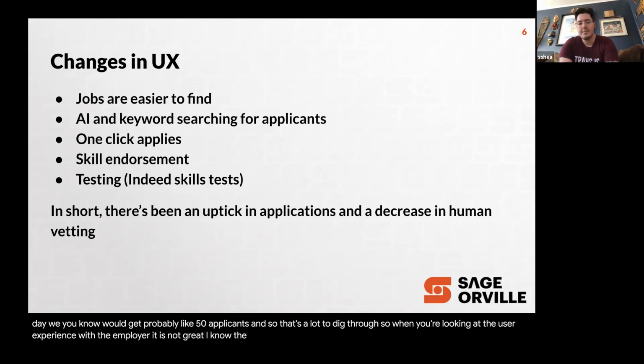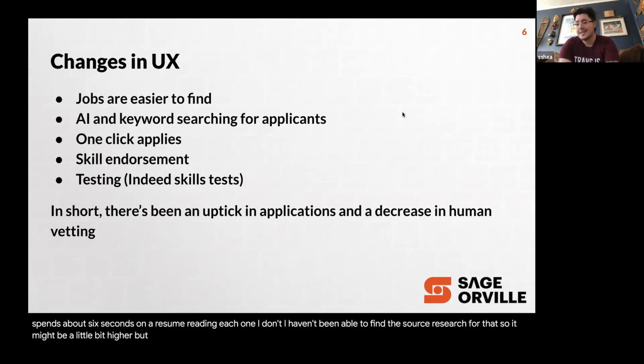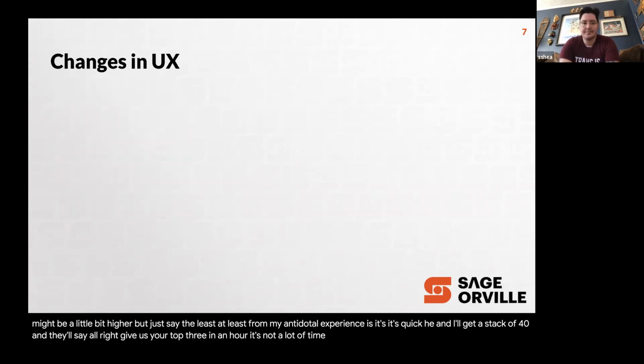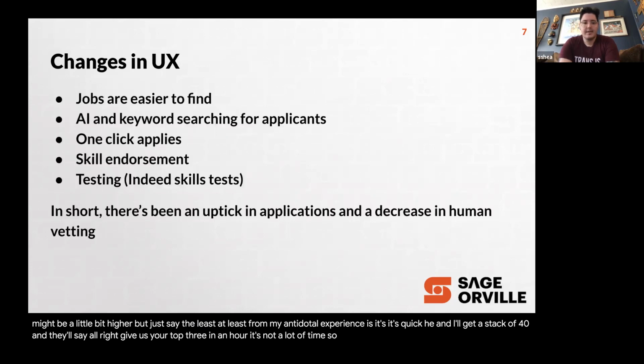I know the stat that people have been floating around is the average employer spends about 6 seconds reading each resume. I haven't been able to find the source research for that, so it might be a little bit higher, but at least from my anecdotal experience, it's quick. I'll get a stack of 40 and they'll say, all right, give us your top 3 in an hour. It's not a lot of time.